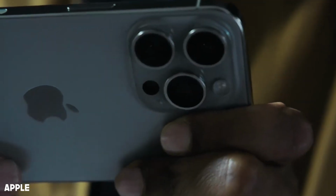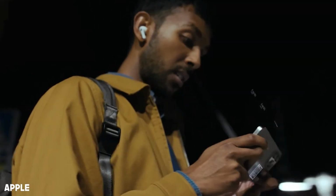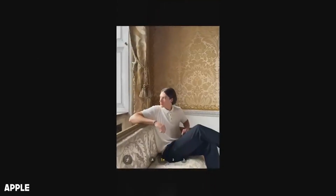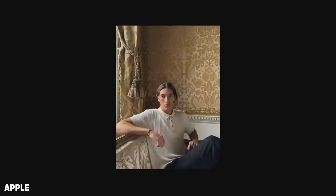Lastly, let's talk chips. The Pro models are flaunting their new A17 Pro chip, while the vanilla ones got the previous year's A16 Bionic. Pro folks also get an extra 2 gigs of RAM, and the Pro Max stepped up its camera game with a 5x optical zoom camera lens to give those Samsungs and Xiaomis a run for their money.